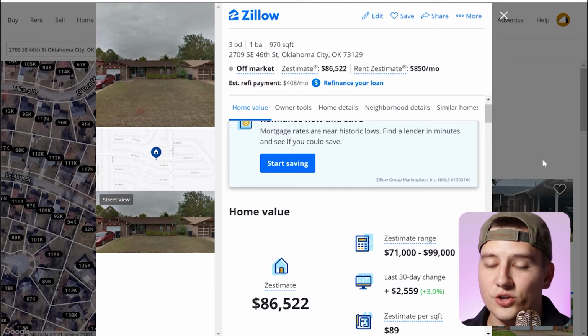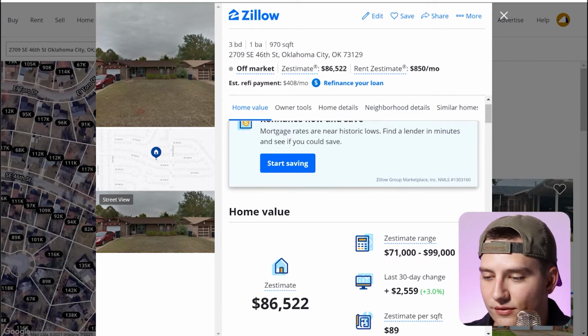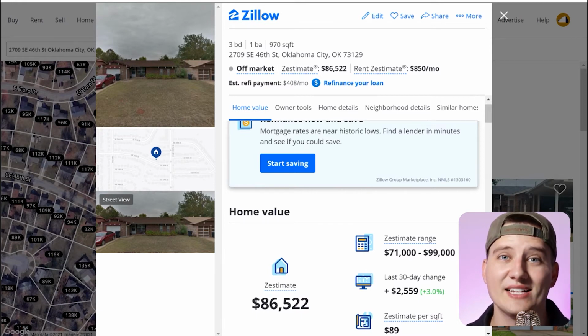So what I actually want to show you is it's a 3-bed, 1-bath, 900 square foot, whatever. Let's just see if this cash flows. Even if you didn't want to sell this, you wanted to buy this property for $33,000 and keep it as a rental.